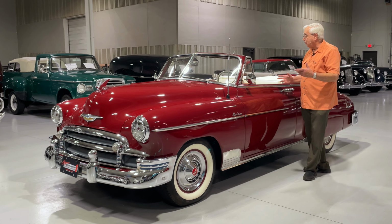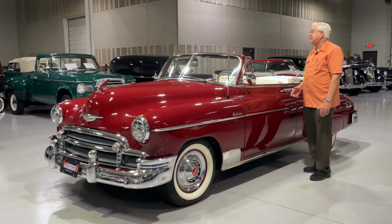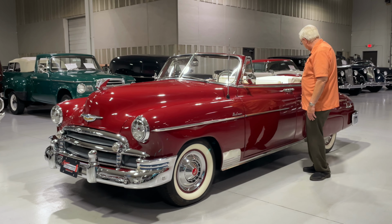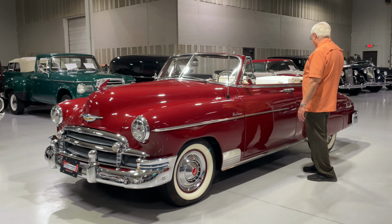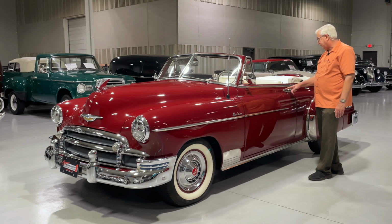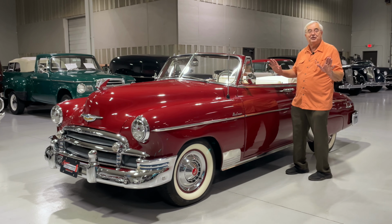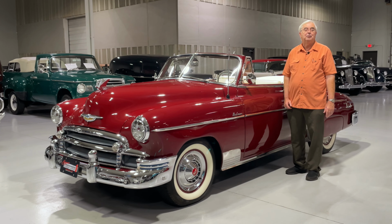Yes, whoever ordered this car really did a nice job of adding the accessories. Like I said, the full hubcaps, the wide white walls, even fender skirts as well, the accessory things around the door handles, the gas door, extra thing, just all those things that just make this car really, really special.